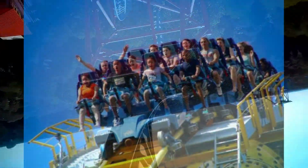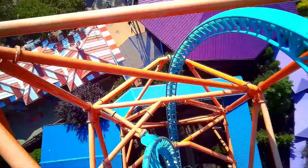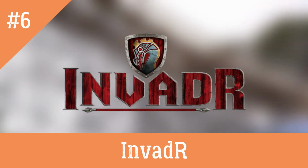Anyways, the restraints aren't the best, but they aren't the worst either. So I rate this ride in 7th place at Busch Gardens Williamsburg just because there's nothing special about it. And the name sucks.